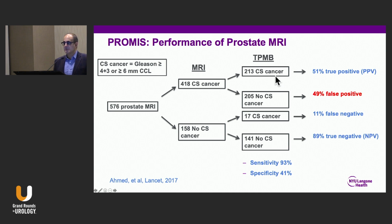It's important to note that the template biopsy found cancer in 41% of men in this study, which is similar to what you would expect with a true incidence, if you will. And so we believe the template is a good reference standard in this case. And what was found was that of men who were predicted to have clinically significant cancer, there was a 49% false positive rate on the biopsy.